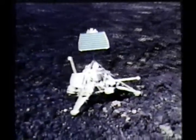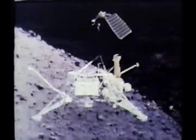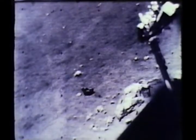The pictures revealed for the first time that areas of the moon are solid enough to support a landing vehicle. Details of the lunar surface, never revealed before, passed into the realm of established fact. All this knowledge leading to Project Apollo.